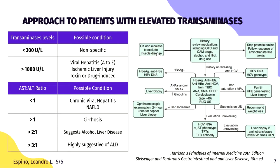If getting history on medication still does not reveal the cause of elevated transaminases, the next step is to assess the patient for more common and treatable causes of liver disease. We can test for the hepatitis profile if we suspect chronic hepatitis B or C, or test for iron and total iron binding capacity if we suspect hemochromatosis, or these antibodies such as the antinuclear antibody, smooth muscle antibody, and the serum protein electrophoresis if we suspect autoimmune hepatitis, the ceruloplasmin if we suspect Wilson's disease, and we can utilize the right upper quadrant ultrasound if we suspect non-alcoholic fatty liver disease.